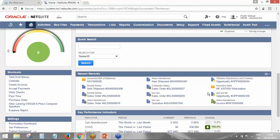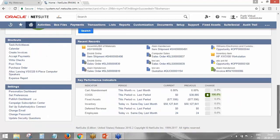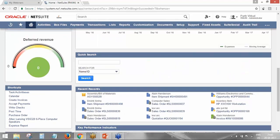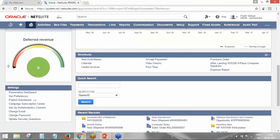So that means if I am looking at a specific item today, the moment I log out and go back to NetSuite, say the next day, it will show me the recent records that I have looked at. That makes my business processes way easier. I can have different KPIs that can give me a better understanding of what's in store for me. Everything that you see is drag and drop, so very user-friendly and easily customizable. If I want something in some specific place, I can go ahead and change that.